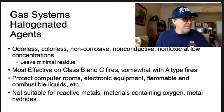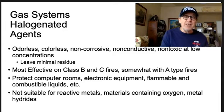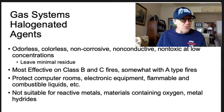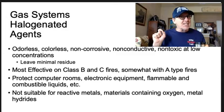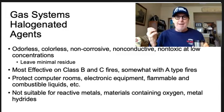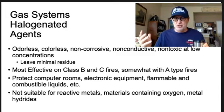So that's my opinion. These are effective against Class B and C fires, a little bit against A's, but for the most part, we're thinking C with these. Electronics, electrical equipment, big data banks and things like that, computer rooms.